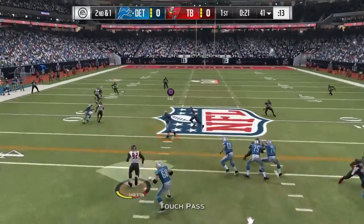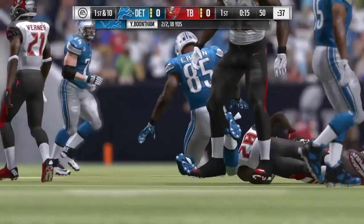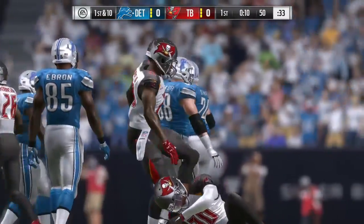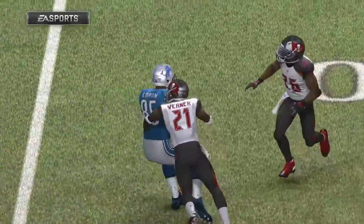From the shotgun, he'll look to throw. Ebron with it over the middle. And he'll get it out to midfield. Looks like they'll spot it right at midfield at the 50. When you execute a drag or a crossing route really well and give them a chance to let it develop a little bit, you can gain some significant yardage hitting your tight end on that one.